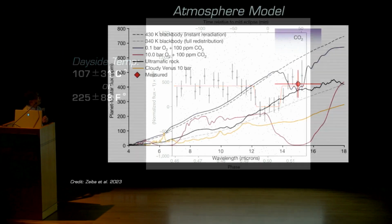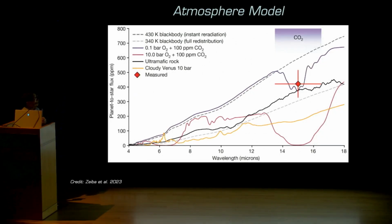And then the other thing that they were able to do was to run a bunch of models for what the planet's emission might look like. They had to pull all their data together to get just one data point for the planet. So that's this red diamond, with the red crosses corresponding to the error bars. And they have a bunch of different models. You can see that the two models that sort of match are these two black lines that are solid lines. They're not dashed, they're not colored. One of them looks black, but I guess it's more like a very dark purple.